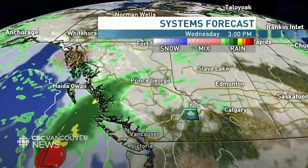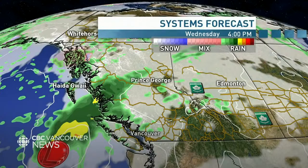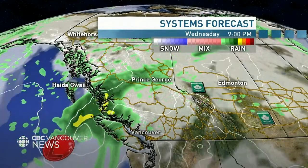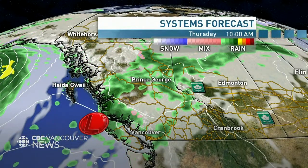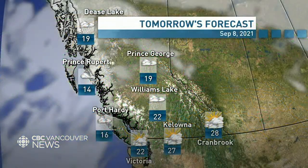So it's the southern low pressure system that will be bringing us the rain through tomorrow morning before we get back to the sunshine. And then on the back end of that low, looks like we'll have another hit for Thursday. And the timing of Thursday is shifting a little bit. So I'll talk more about that in a moment. For tomorrow, another summer-like day across the southern interior. We will be watching for some smoke across the southern interior.